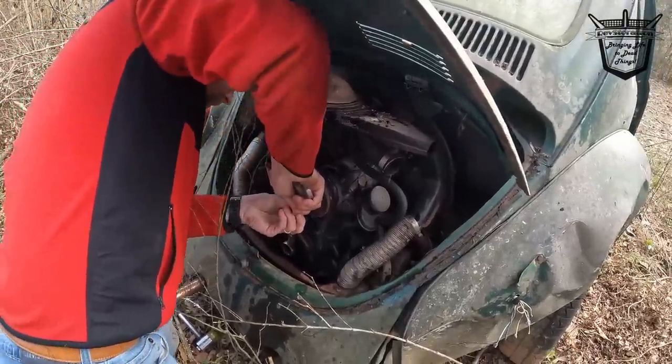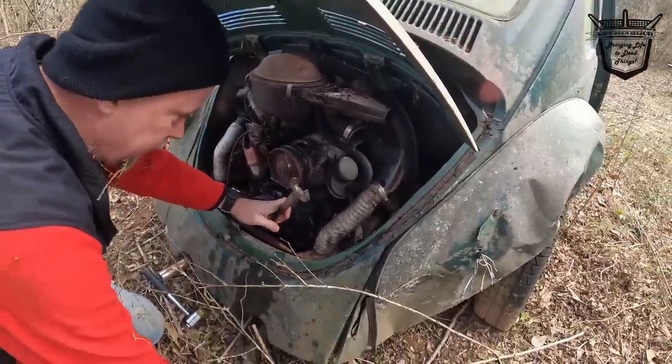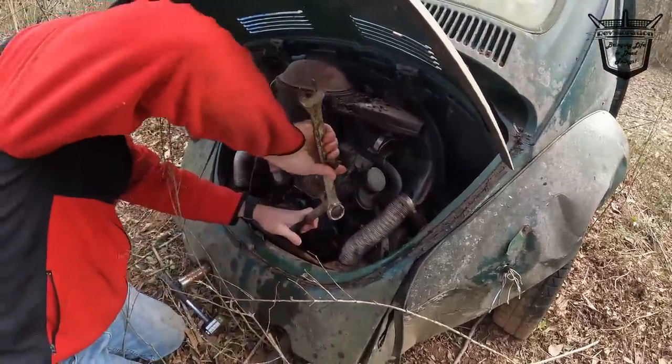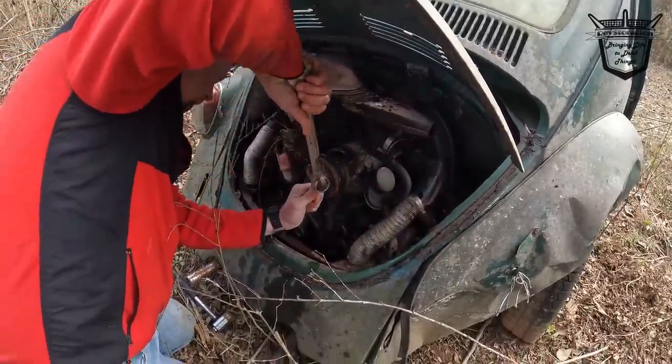Maybe it's turning in the pulley. No, it's got a key stop. It wouldn't do that way. You'd think. It ain't doing nothing, is it?